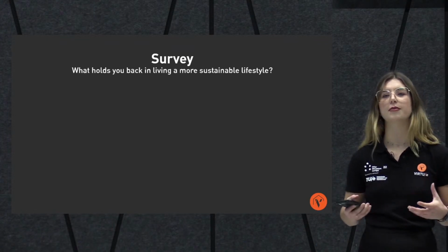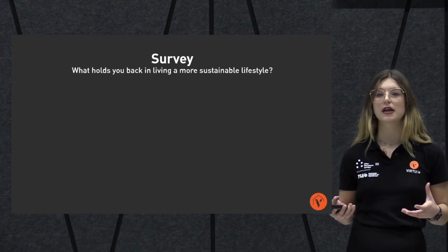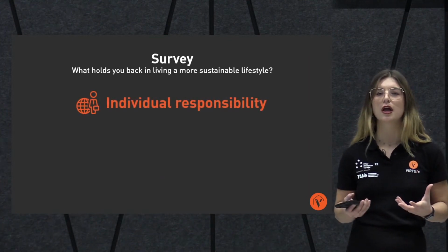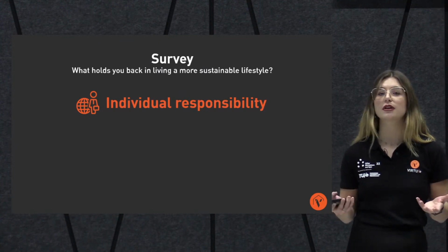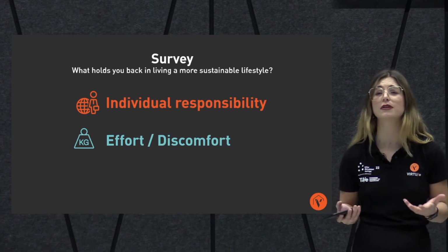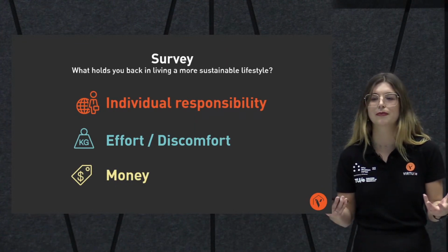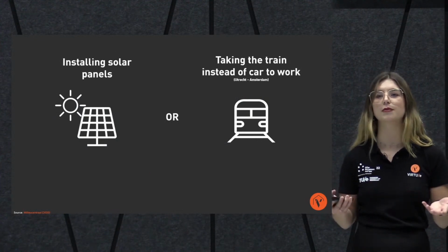But let me elaborate a little bit on this observation. We have conducted a survey with more than 500 participants that helped us understand what this barrier is all about. Many respondents feel powerless and not responsible for climate change because companies and governments, in first place, are doing so little. In addition, many people associate sustainable lifestyle with discomfort and too much effort for too little gain. Finally, an important factor is that sustainable lifestyle is by definition perceived as more expensive. So, to many people, it seems a whole lot of effort for an invisible result.